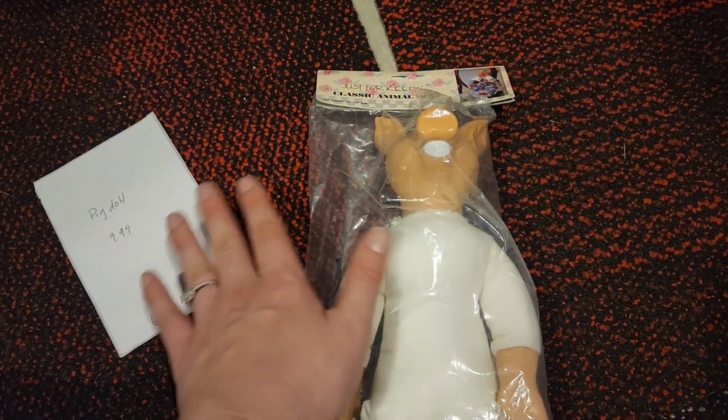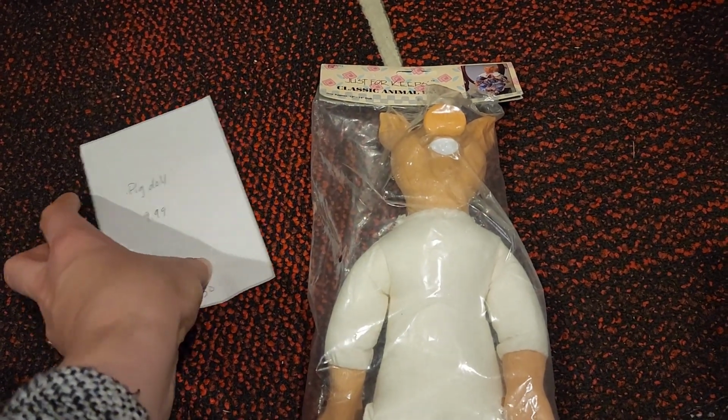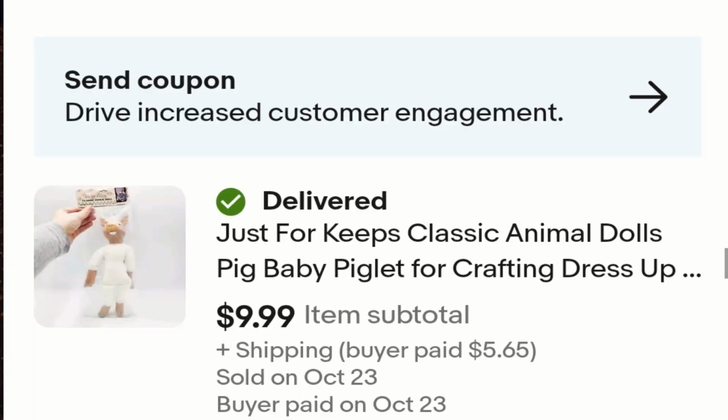I bought 3 or 4. And then this is the last one to sell. So he sold for $9.99 and I paid around 50 cents because the bins go by weight. So there's that guy.